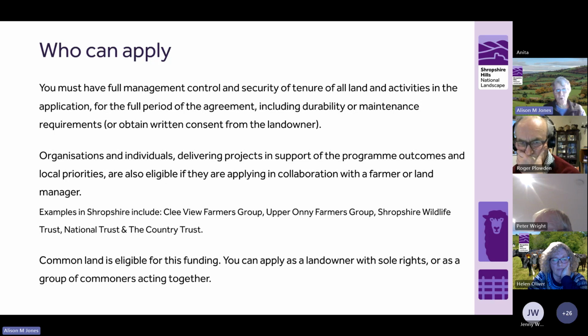Anybody who is working on or has access to common land is also eligible, but the landowner could apply, or a group of commoners could apply, acting together as a collaborative group, but with the support of the landowner, obviously.